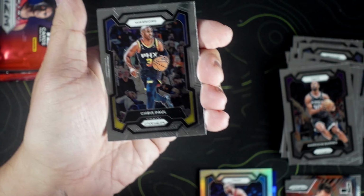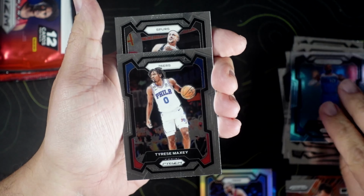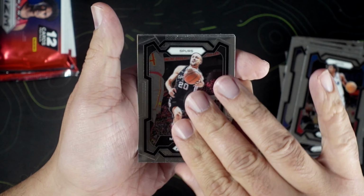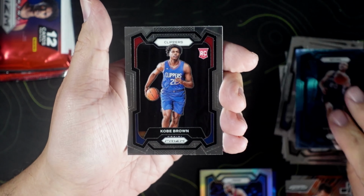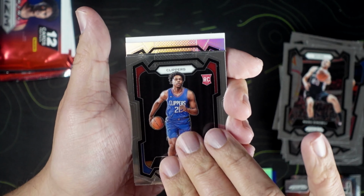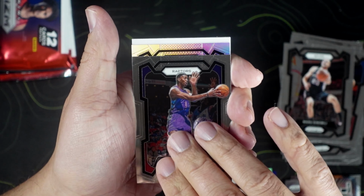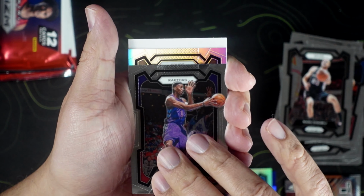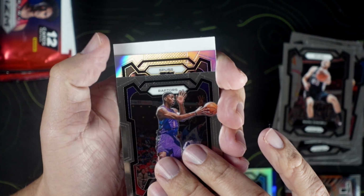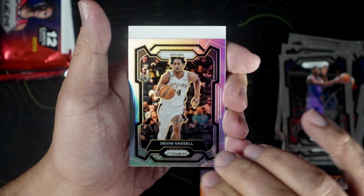Next pack. Pack number three. Rui Hachimura, Chris Paul, Mike Conley, Tyrese Maxey, Manu. We got a Clipper in Kobe Brown. Silver. We got a Tracy McGrady. Got a silver Spur, Devin Vassell.